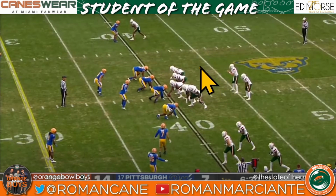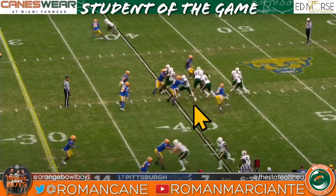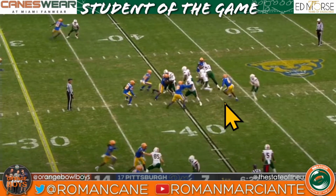Now, it's all about numbers. You see 6 in a box. That's right. You only have 5 offensive linemen. But this is what pin and pull allows you to do. Because focus right here on this defensive end. When Navon Donaldson and Zion Nelson vacate, they're going to go ahead and pull and essentially be lead blockers. That defensive end, well, he's free to roam.